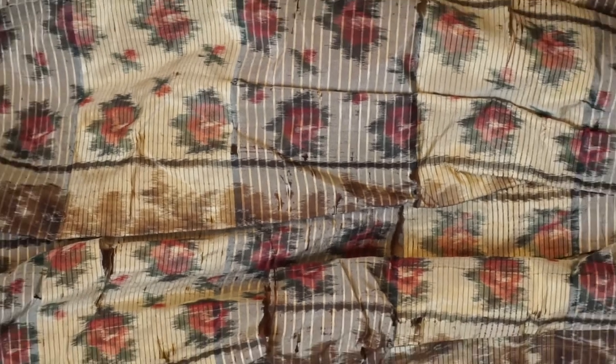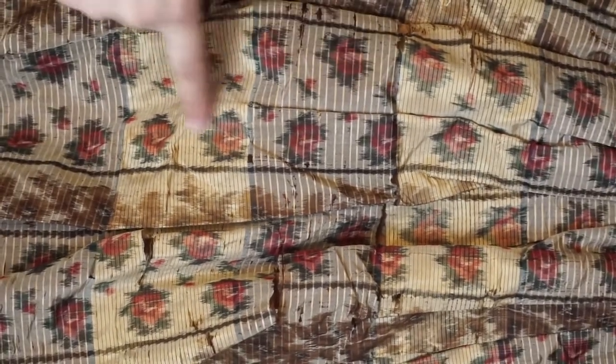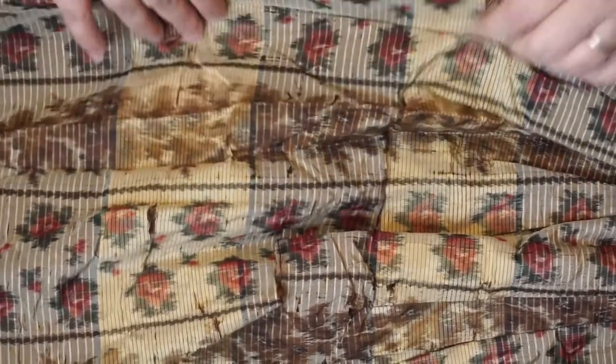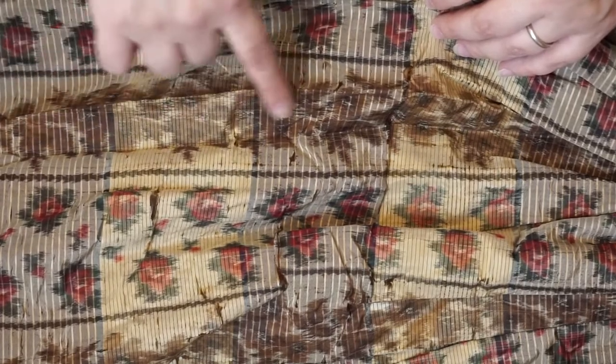One of this gown's issues is the silk is shattering. As you can see, it's mainly along the weft of the fabric, but there are areas vertically, mostly where there are folds in the fabric, like here, where it probably will shatter in the future.